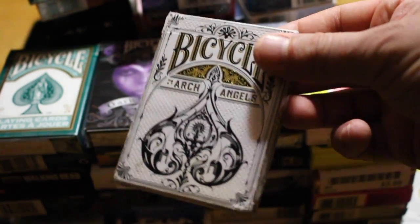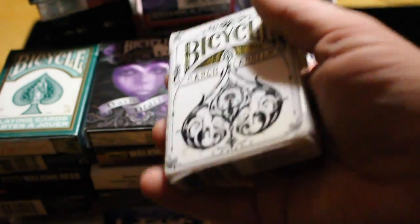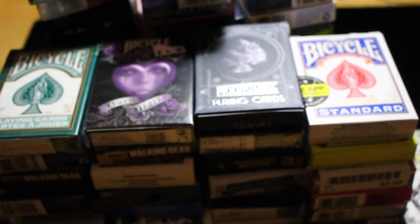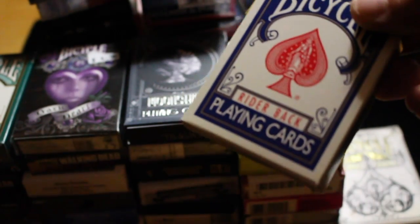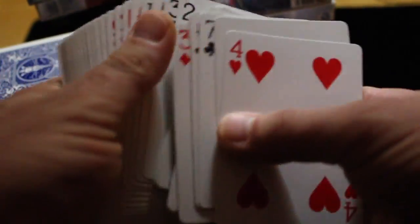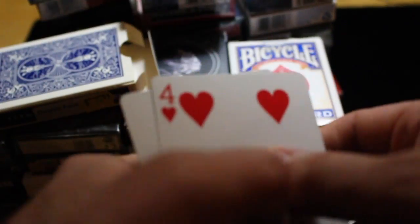We have the Archangels, and I love Archangels. Very cool deck of cards. Archangels. Then I have Bicycle Double Face deck. And this is just double faces. Double face deck. Alright.